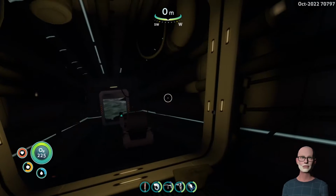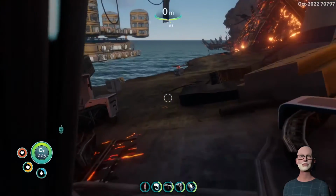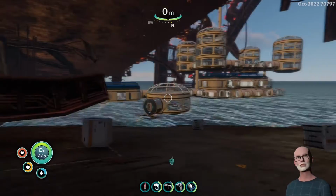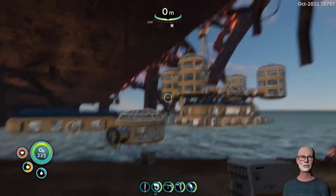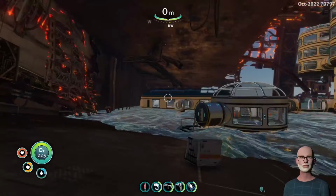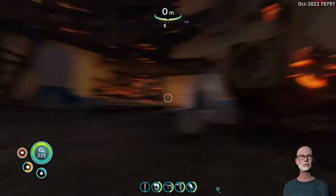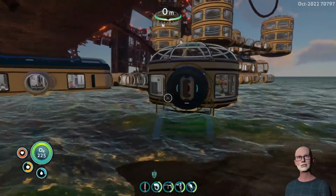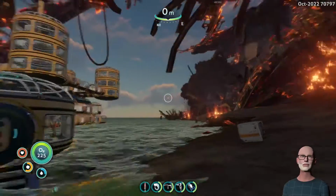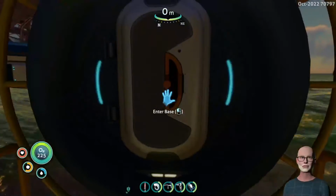So we're inside the Aurora, the lower entrance, and this is the Aurora Crash Sites Research Center. I've built this base inside the Aurora, as you can see, and it's used to do research to find out exactly what happened. Why did the Aurora crash? Exactly what happened.